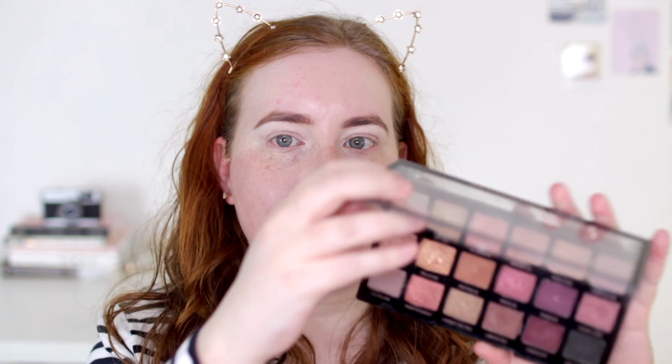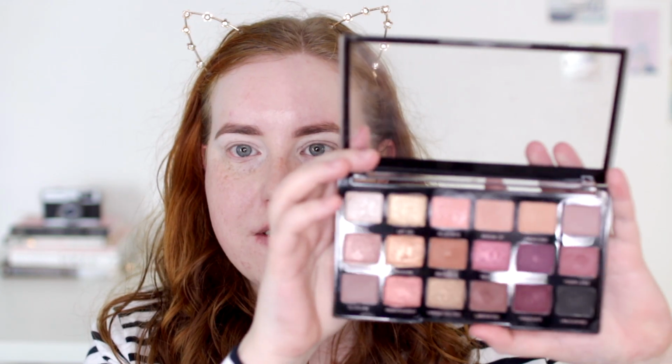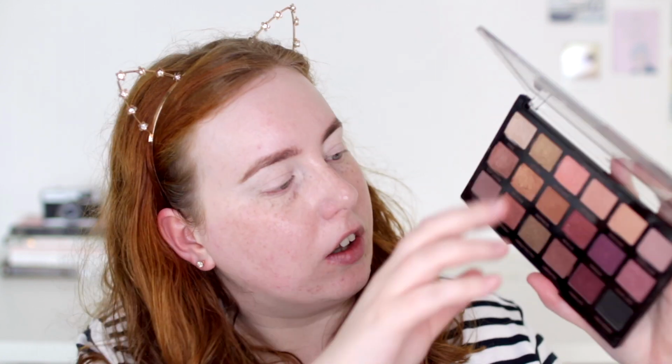For eyeshadow, I'm going to be using this really beautiful palette from Revolution Pro. This is their Regeneration Unleashed palette, and you can see it's pretty much my kind of shades down to a T. There's a lot of neutrals. It's definitely for people who just aren't as adventurous with their makeup, which, you know, sometimes I can be, but most of the time I'm definitely not. I'm more of a neutrals person. There's a lot of cool tones in here. There are a few warmer shades as well though, which I think I'm going to gravitate towards today.